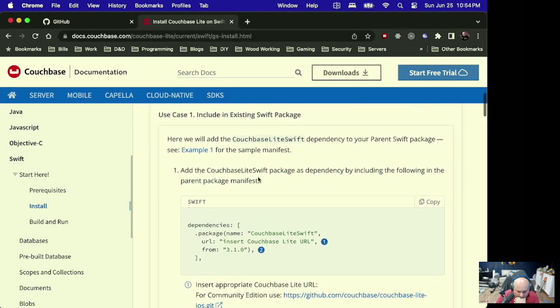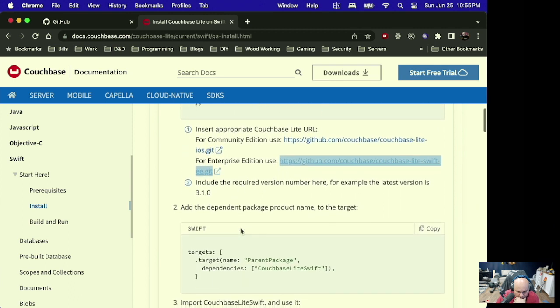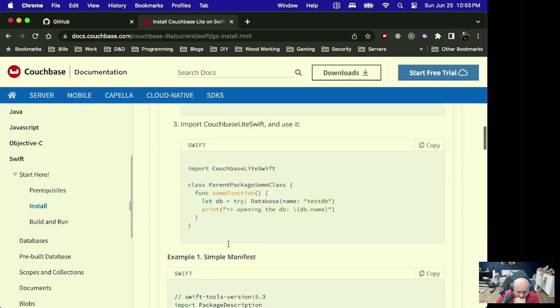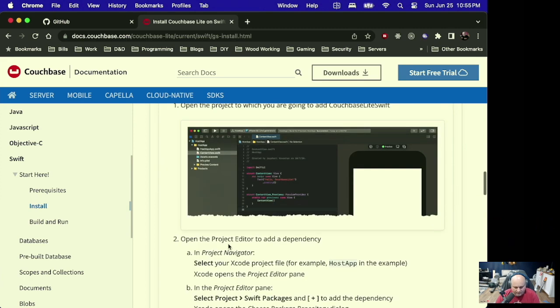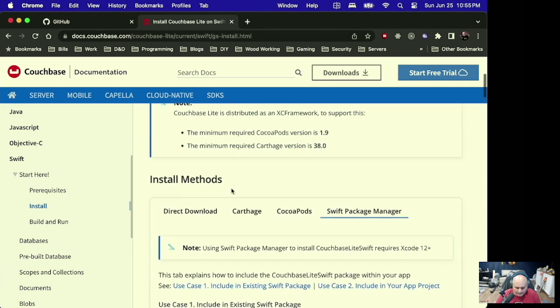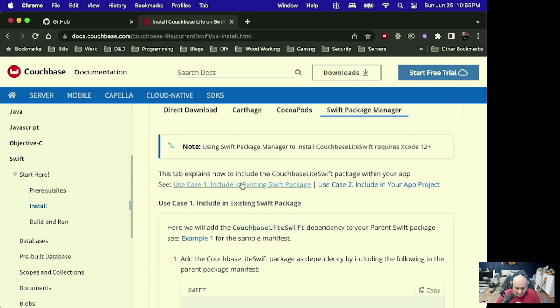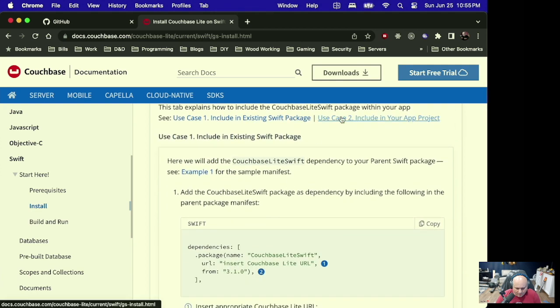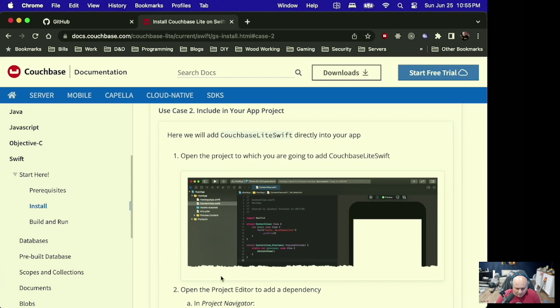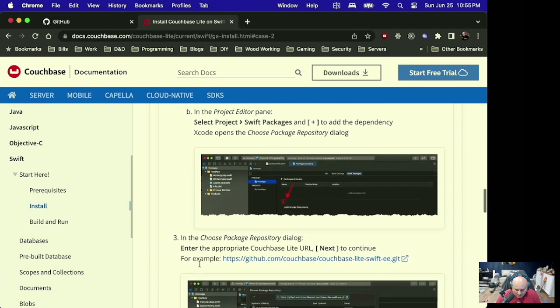So let's see here. You shouldn't have to do any of this. That's all just super hard work. What's it say here? Use Swift Package Manager in Xcode 12 and above. Yeah, I know that. But include in your app. Yeah, here we go. I'm in here. Okay. So packages.